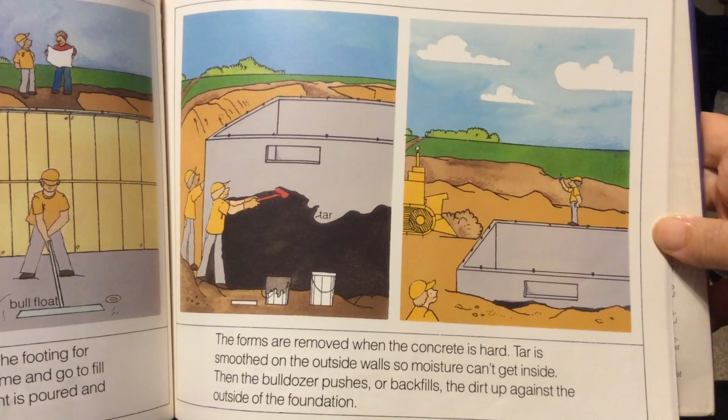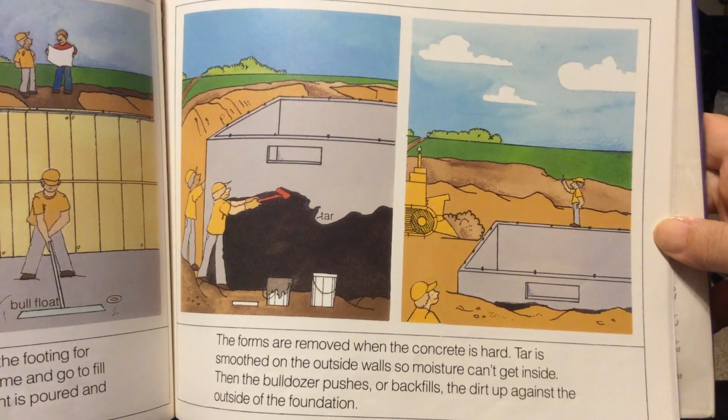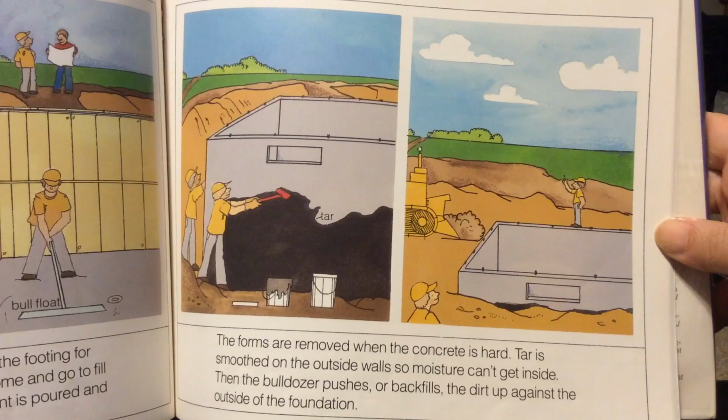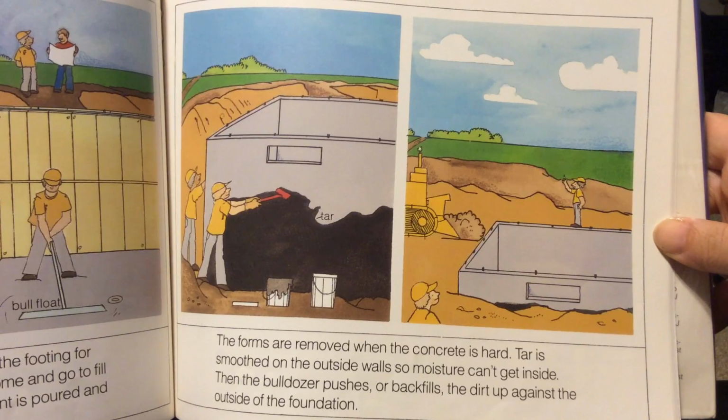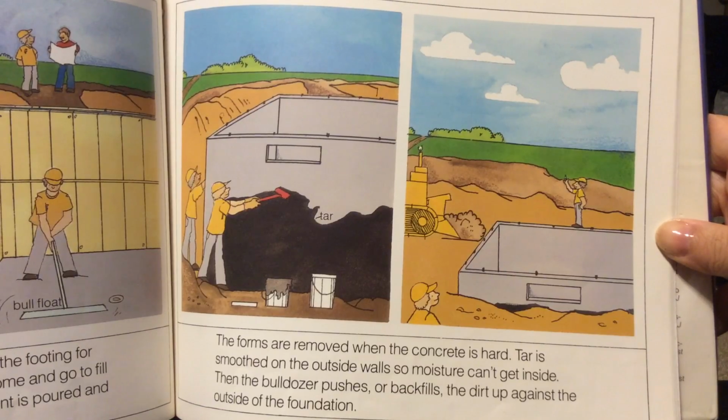The forms are removed when the concrete is hard. Tar is smoothed on the outside walls so moisture can't get inside. Then the bulldozer pushes or backfills the dirt up against the outside of the foundation. Tar.